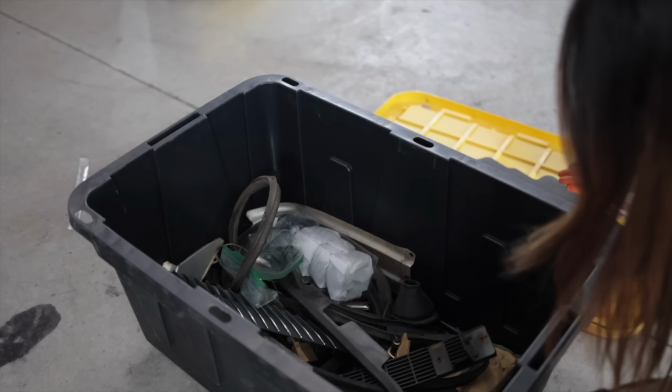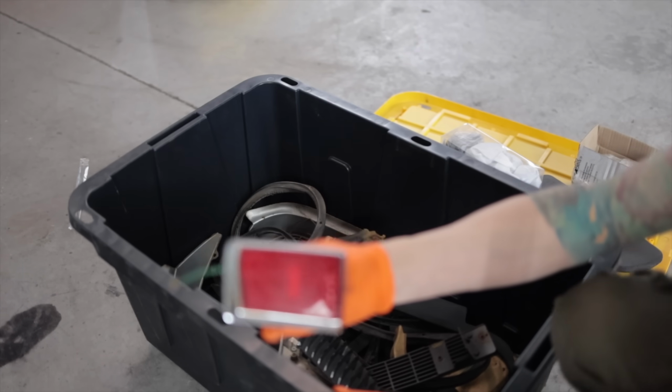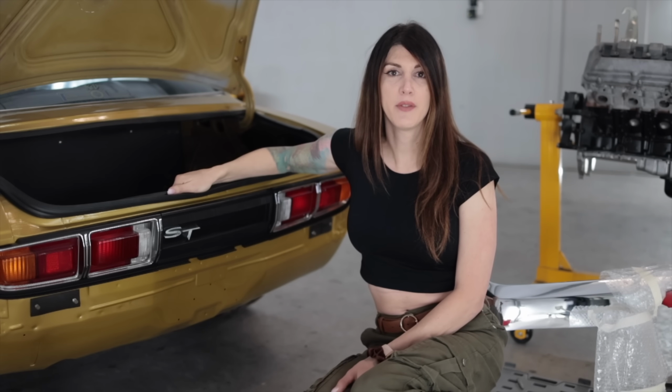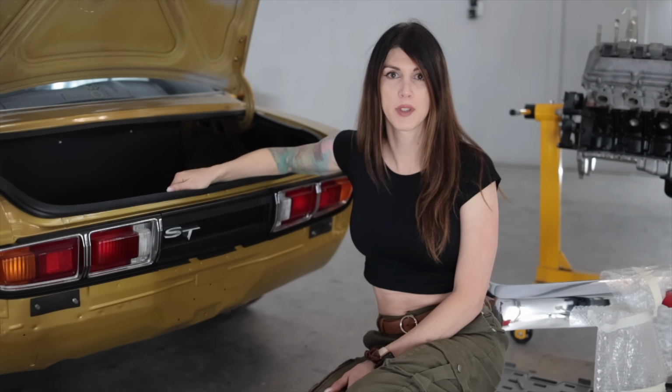Center caps for the wheels, doodads, trim pieces. Oh yeah, these things. I need the chrome bolts. I behaved as a less than intelligent individual and misplaced the carriage bolts.